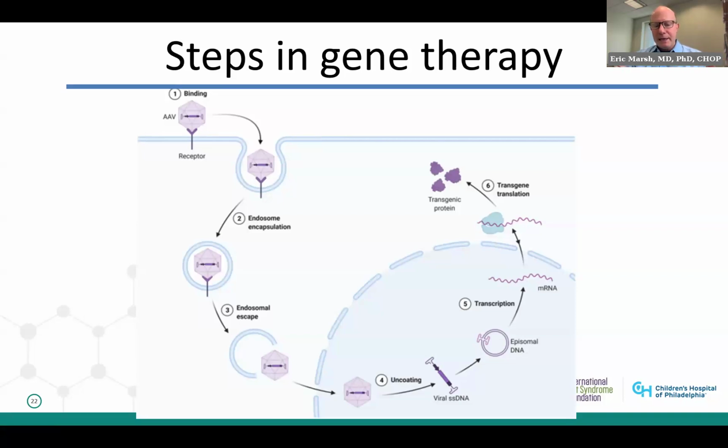It then releases its DNA molecule, which then turns into a little circle, which is called an episome. And then that episome is recognized by the cell's normal machinery to produce RNA. So it produces RNA. The RNA goes out of the nucleus into the cytoplasm, where the machinery that turns the RNA to protein happens, and then you get normal protein in the cell. So this is a way to bypass the mutation to produce normal MECP2 protein. And that's what the labs, the companies that are moving forward with gene therapy in Rett syndrome are doing. Next slide.